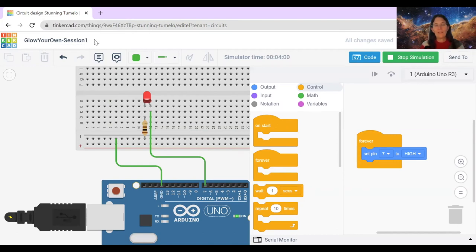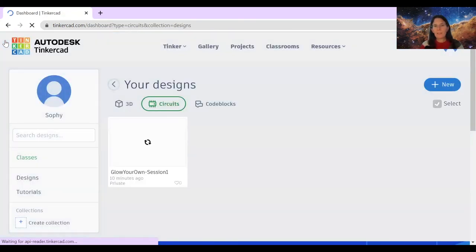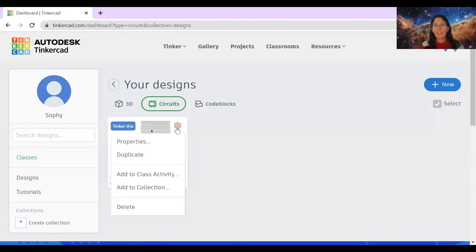It goes up because we named it Glow Your Own Session 1. Next time you come on to Tinkercad, you will see that and you will be able to click on it. So I'll just show you what that would look like. If I go back to the home, which you do by clicking this little button, Tinkercad dashboard in the top left, you'll see that it tells you all of your designs. So it will show you the one that we have just done, which is just like this. And if you want to duplicate it, to make a copy of it, which is always a sensible idea, if you've got something that's working and then you're like, oh, that's working, I'm going to do an extra thing now.